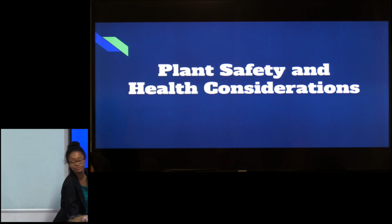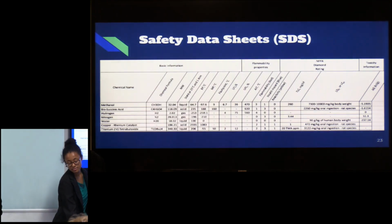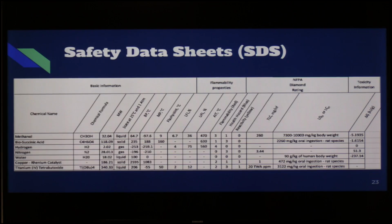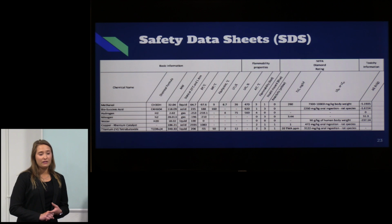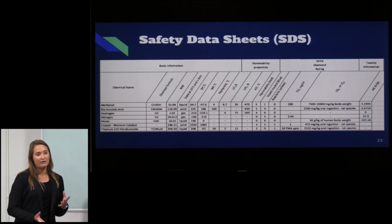So now we'll talk a little bit about the plant safety and health considerations. Here's a safety data sheet with all of the materials and properties of these materials. And as you can see, one of the bigger hazards is the flammability and health hazard on the NFPA diamond rating. This means that we will need proper handling, safeguards, and PPE to be heavily enforced to make sure that safety is paramount in our plant.